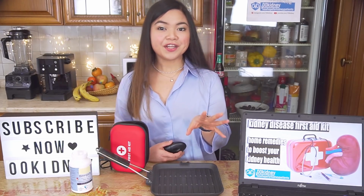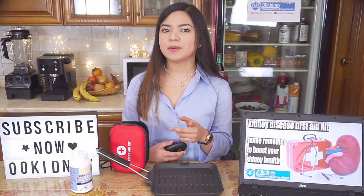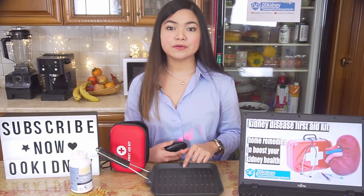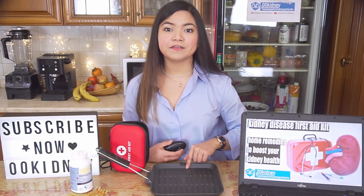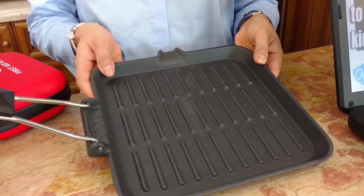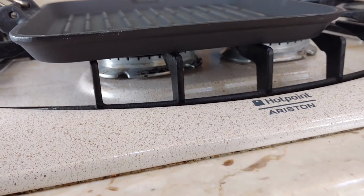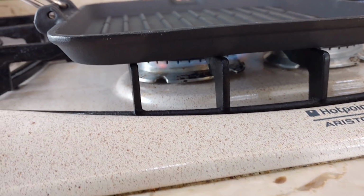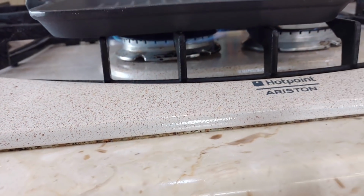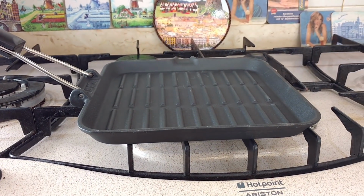Now, the other thing worth knowing about cast iron cookware is that it needs special care. Before you use your cast iron skillet for the first time, wash it in warm, soapy water and dry it immediately with a soft cloth. Also remember to heat it up slowly. Heating it up on a too high setting can make food stick or burn because the heat is conducted very efficiently.